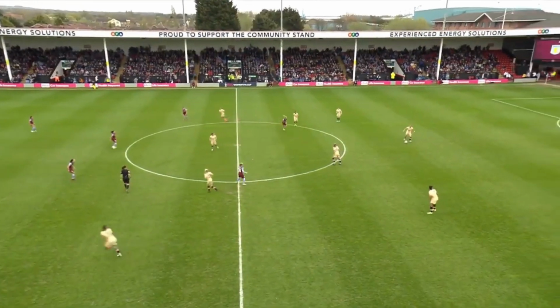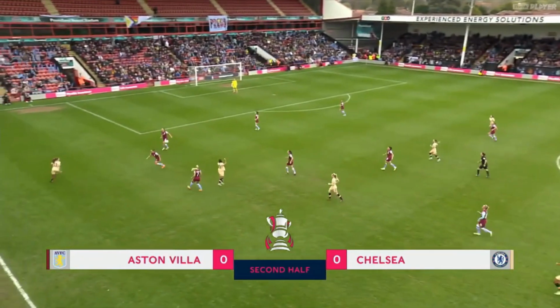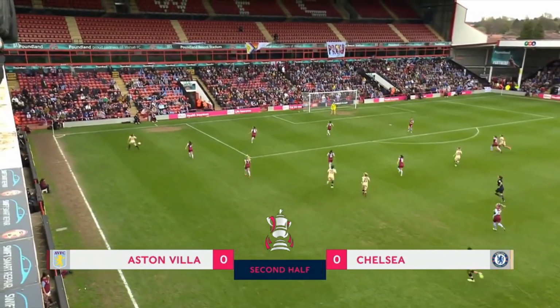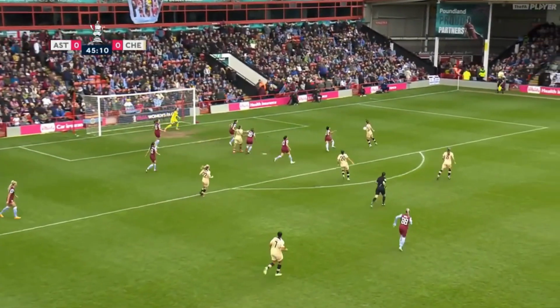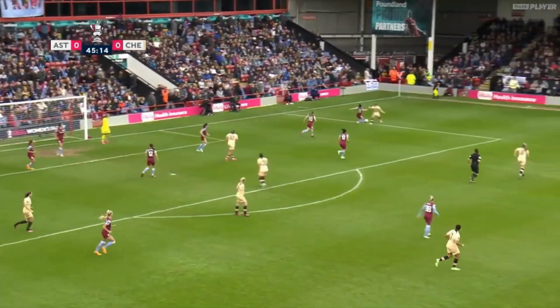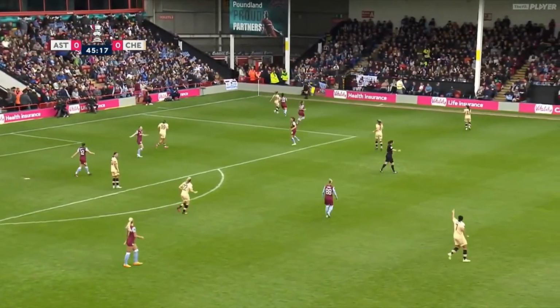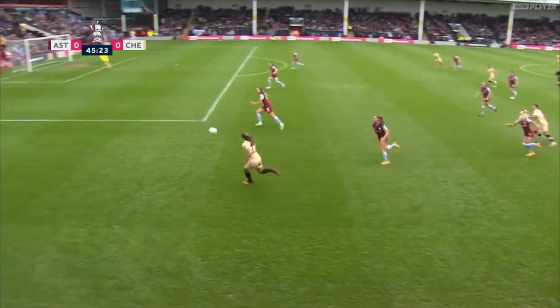Chelsea get the second half underway then. 0-0 between these two sides. Chelsea have enjoyed a brilliant record against Villa. They've won all of the 10 previous meetings, and they've hit the post here. Almost off to a flyer in the second half, and it's Jelena Cankovic who scored here in the WSL, who's gone close.